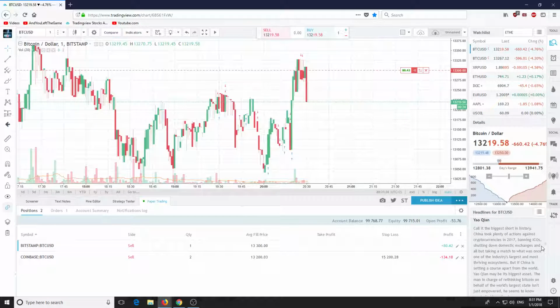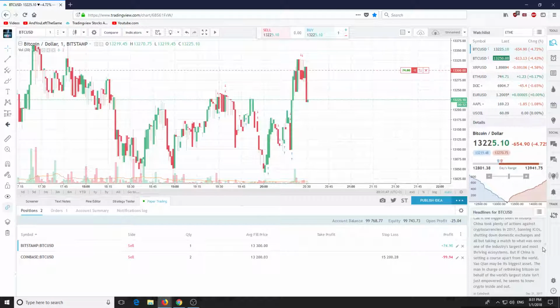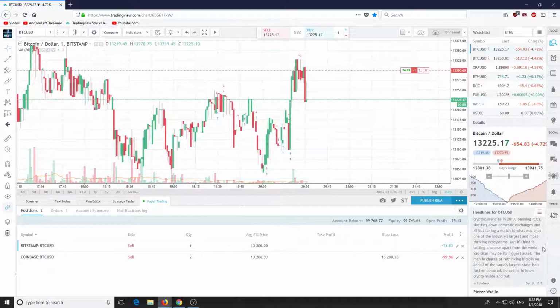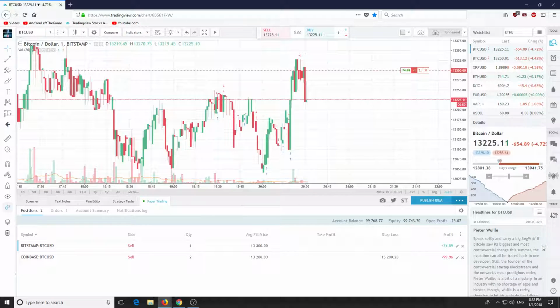Yao Qian. Call it the biggest short in history. China took plenty of actions against cryptocurrencies in 2017, banning ICOs, shutting down domestic exchanges, and all but taking a match to what was once one of the industry's largest and most thriving ecosystems. But if China is setting a course apart from the world, Yao Qian may be the biggest asset. The man in charge of rethinking Bitcoin on behalf of the world's largest state isn't just empowered, he seems to know crypto inside and out.